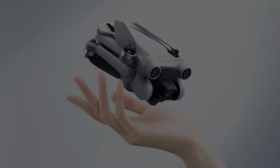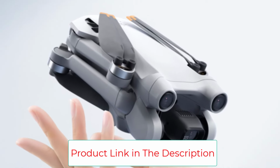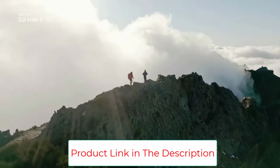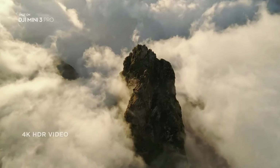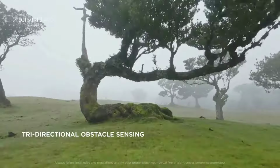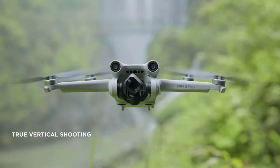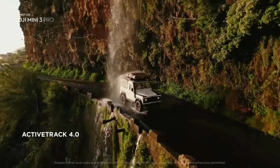But here's the showstopper, with 48 megapixels of pure photographic magic and the ability to capture videos in up to 5.1K, it goes beyond your expectations. And it doesn't stop there. It dives into the world of slow-mo with the grace of a ballet dancer. From 4K at 120 frames per second, it dishes out cinema-quality slow motion that would make a snail jealous.